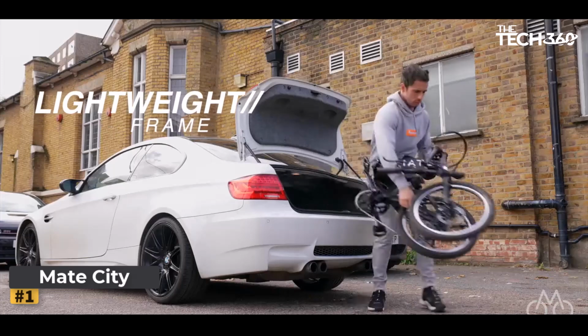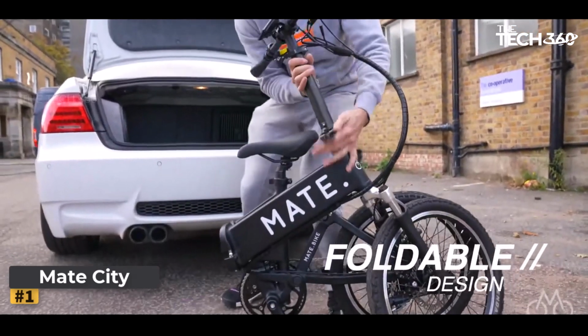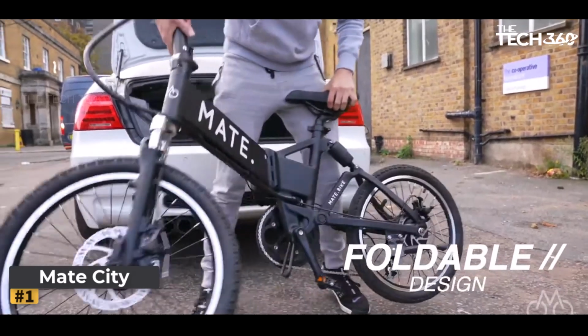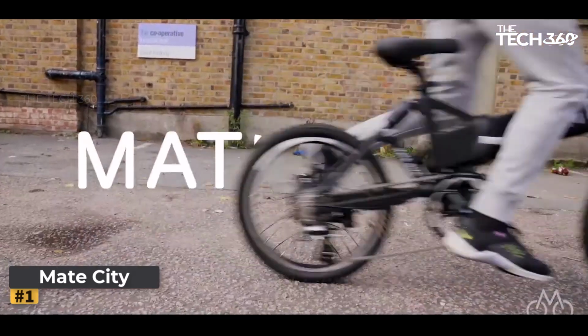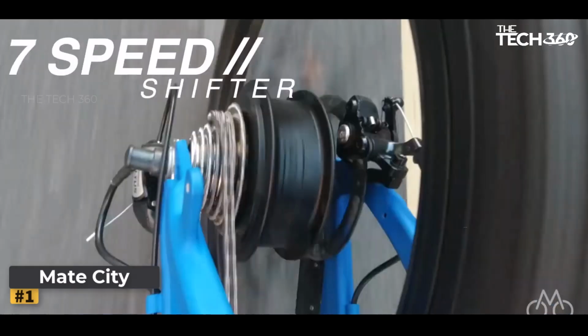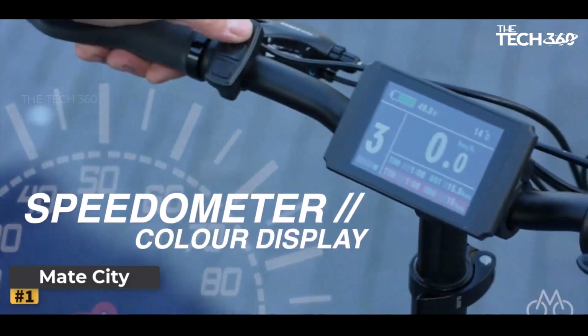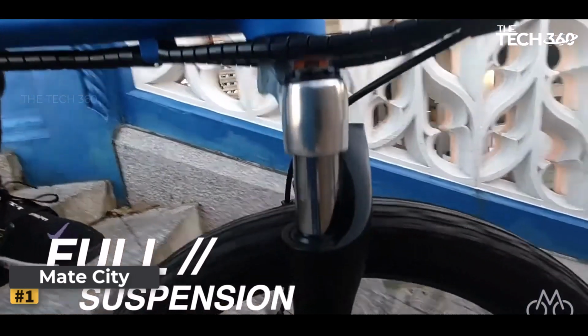Number 1. Mate City. Sleek, smart, and agile. Elevate your daily commute with the Mate City, a foldable e-bike designed to blend functionality with style. Ideal for navigating city streets, the Mate City offers a practical solution for urban commuters who seek a blend of performance, convenience, and elegance.